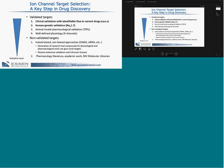And then finally, there's a lot of work that's done on the outside by scanning the literature and academic work, and in particular, the NIH Molecular Libraries Program, where I was associated for some time, where they've developed around 300 small molecule probes that are freely available, and they are good tools for target identification, I think.